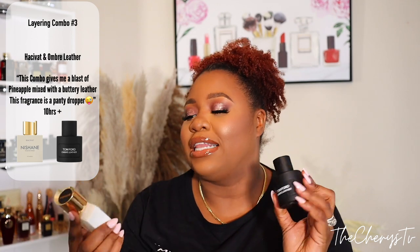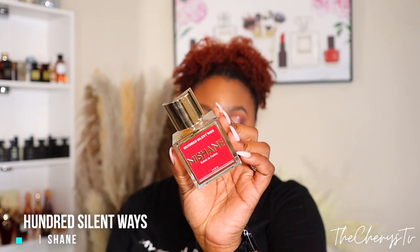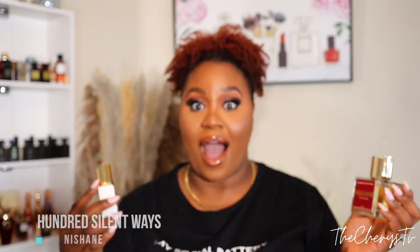Now, you have to be a bold person to wear these two together, because it is very loud, and you have to be someone that likes unisex fragrance, because these two fragrances are definitely leaning more masculine, and when you put them together, it even gets more masculine. But y'all know, I don't care. As long as it smells good, I'm gonna wear it. And these two right here, guys, masterpiece. All right, so guys, the next layering combo is Nishane Hacivat and Nishane 100 Silent Ways.